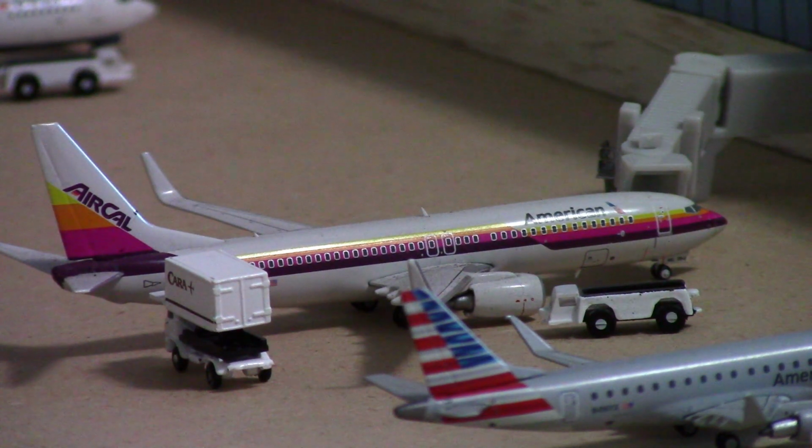Right here we have an American Boeing 737-800. This is in the AirCal retro livery, getting some catering and snacks loaded onto the back of the aircraft before a departure flight out to Chicago O'Hare. Also, the passengers are getting loaded on, as well as the crew, so they can deep clean the aircraft.